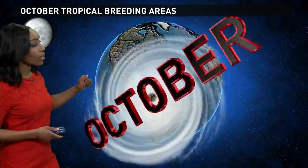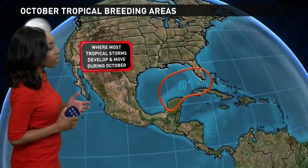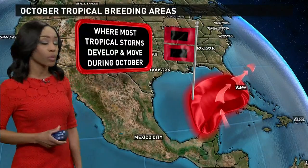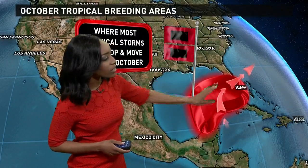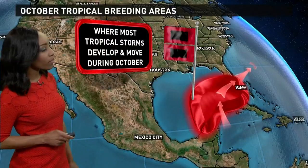Now in October, in terms of where tropical systems typically develop, there are about 3 areas, but there's one area in particular where most of them develop, an area in particular that we watch really closely, and that's in the Gulf of Mexico. This area here, and it typically will skirt over Florida, the southern tip of Florida, and out into the Atlantic. So that's one of the areas there.